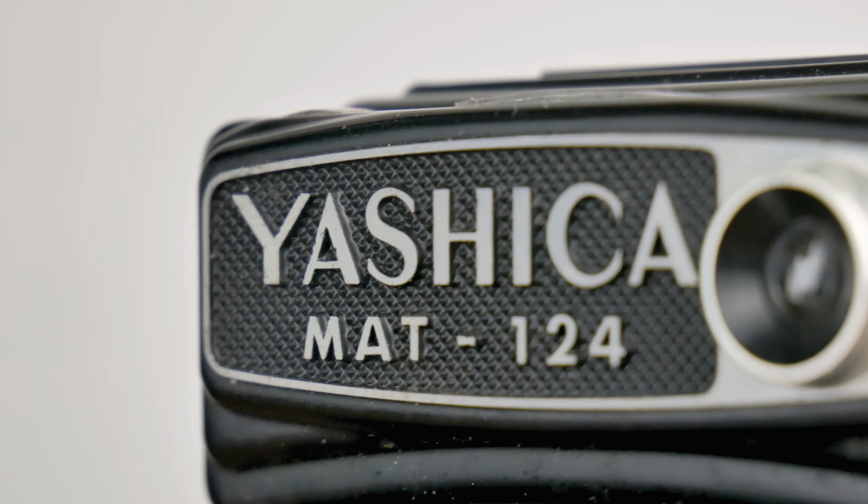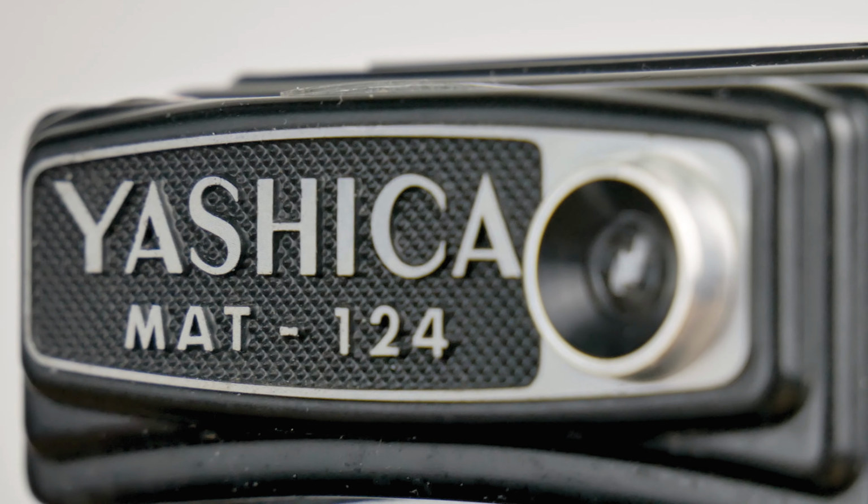Big regrets. And finally, we come to the last camera, and this is the latest addition to my camera collection. It is this bad boy right here. This is the Yashica Mat 124 TLR. This is a twin lens reflex medium format film camera.